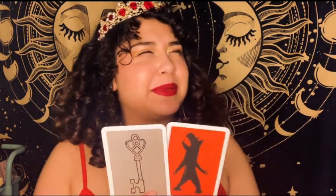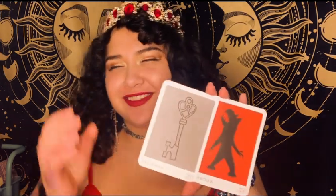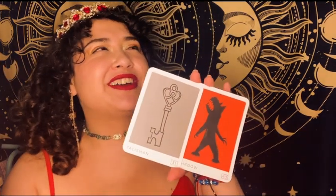Let's get into the cards now. Talisman and Shadow. Talisman. Where the fuck did I get that from? Okay. Talisman and Shadow.